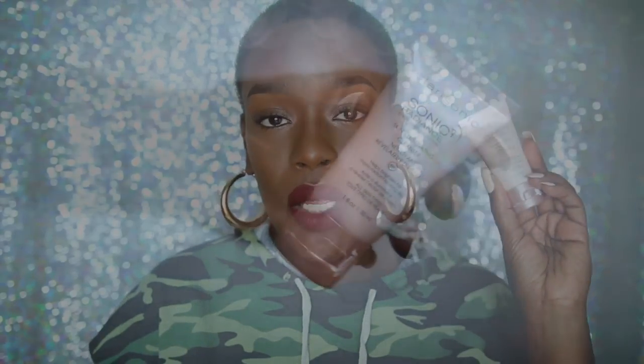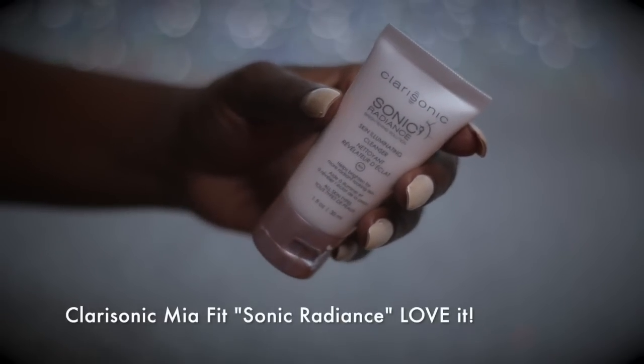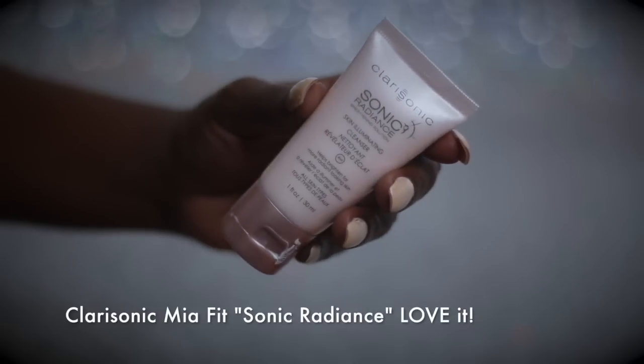So I'll either go in with, I've been using the Clarisonic face wash lately, and this is their Sonic Radiance Brightening Solution Skin Illuminating Cleanser.